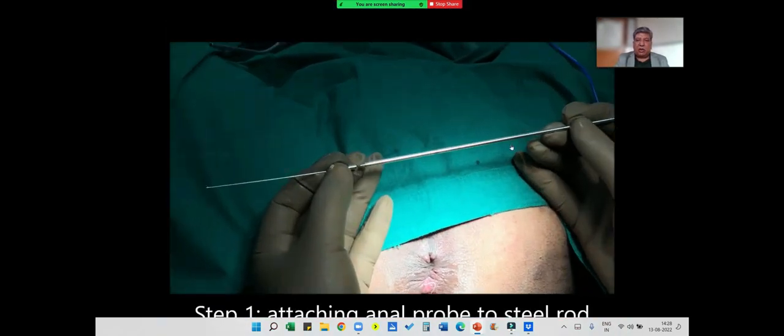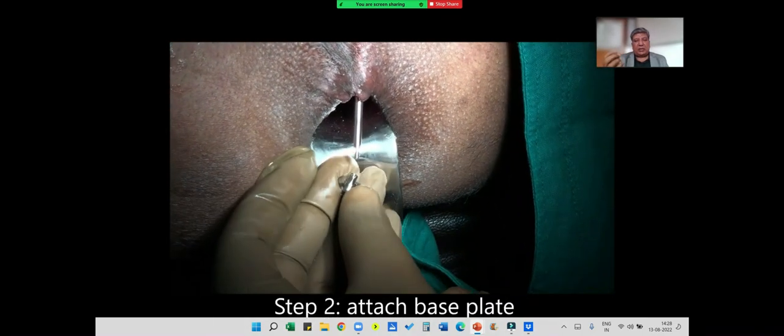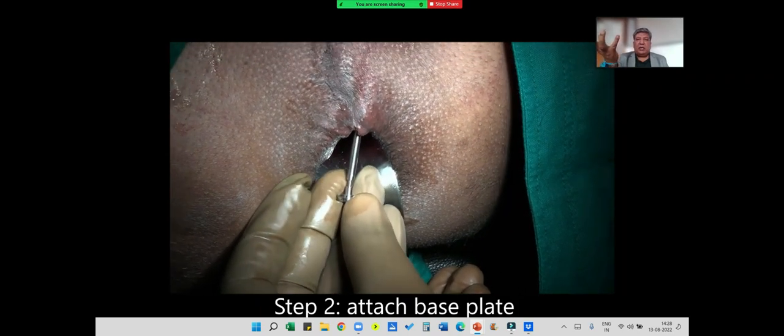main part is this rod on the right. This is just a probe, so it guides you to the right place. The rod goes from the external opening to the internal opening. That's how it comes out. Once it comes out, you take this probe out and you put in a base plate. What base plate does is it gives a big platform so that you don't perforate through.